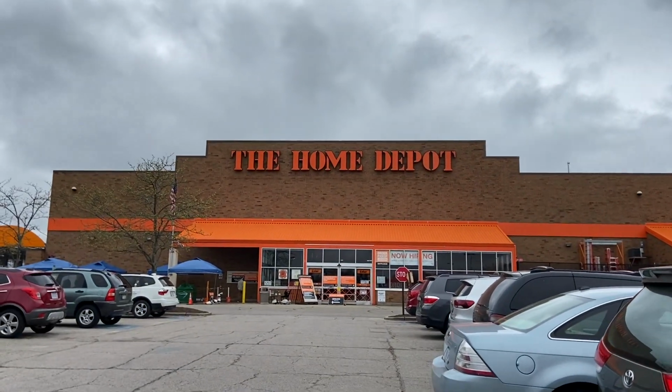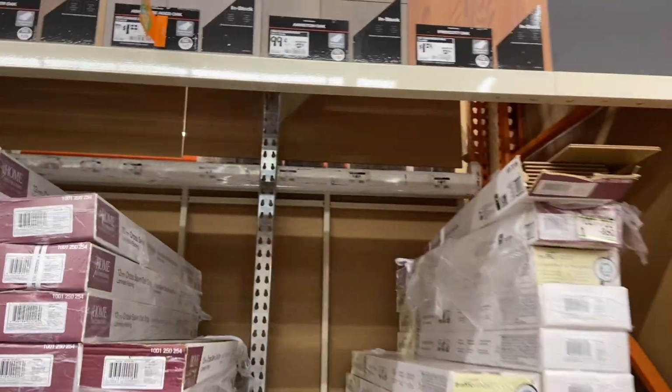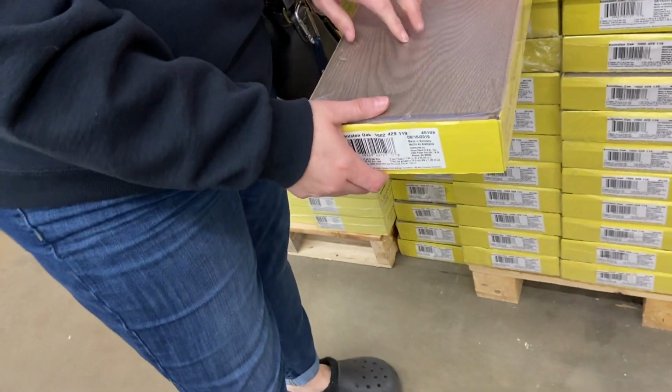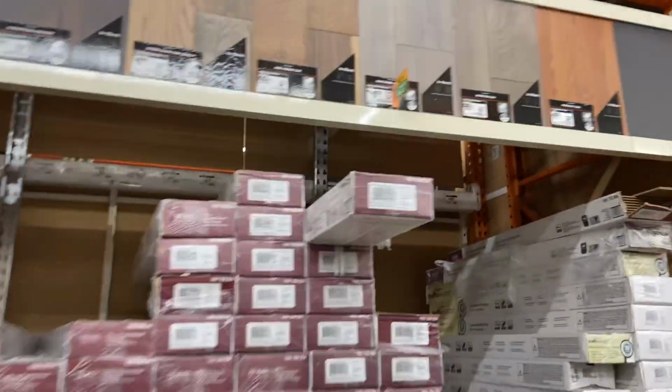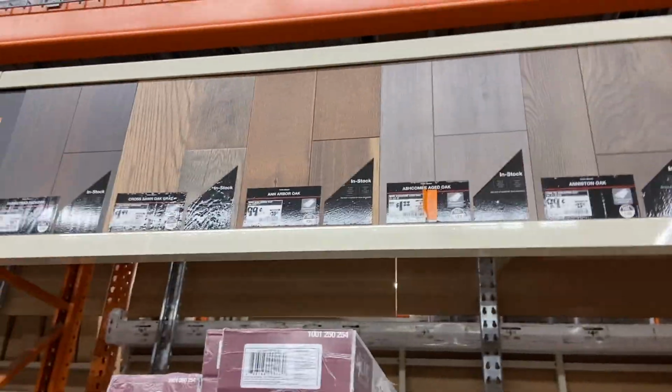We are on our way to Home Depot right now, which is where we're getting the flooring. There it is, Anniston Oak. It doesn't look great here. It looks more brown. So maybe I should just go with the aged oak and spend the extra 26.